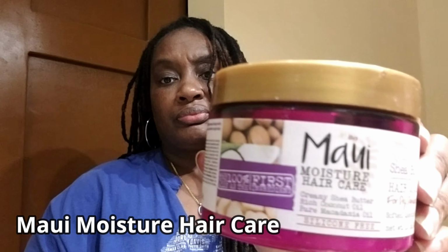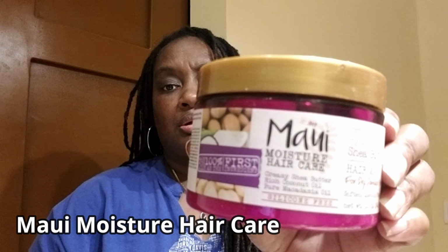Another product that I've used since I've been here is this product. And if you can see it, it's Maui Moisture Hair Care. It's a shea butter hair mask. It says for dry or damaged hair. My hair is dry, the heat, everything here, so it works for me. And I actually found that at Walmart here. So it's not a lot of our products here. I've seen some Cantu. I don't really like Cantu, but it's here. So you do have that option.